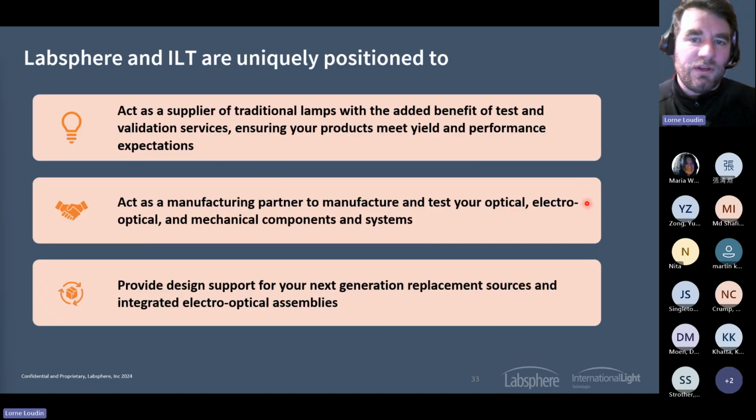And so, in closing, what Labsphere can really help with is an ILT. We can act as a supplier of traditional lamps and help you test those lamps in the process so you meet your yield expectations. We can act as a manufacturing partner so you can just get a drop-in lamp assembly. If you're developing an analytical instrument, we can really take that burden away from you. And then we can provide design support for next generation replacement sources as needed.